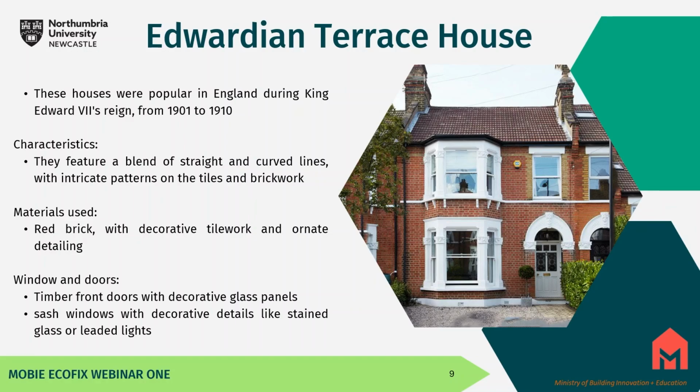Brick was still the most common building material for Edwardian terrace houses, although there was a greater use of decorative stonework and terracotta. Roofs were typically made of slate or tiles, but there was also an increased use of flat roofs with parapet walls. Edwardian terrace houses often had a more varied roofline than late Victorian terrace houses. The roofs might have a combination of hipped, gable, and flat sections, and there might be decorative features such as finials or chimneys.